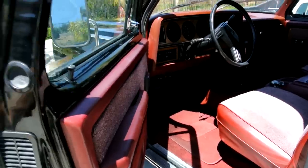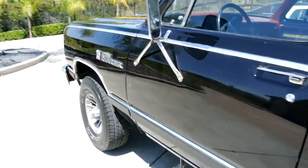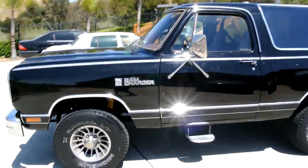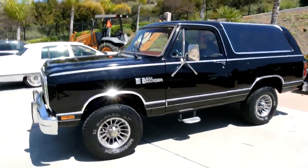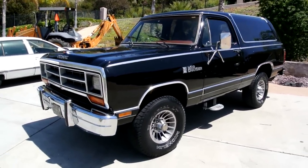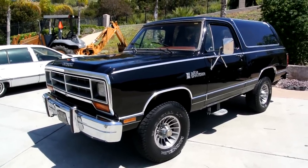Okay, well, did I get the wheels pointed nicely? Yes. So, looking good. Nice truck. I've went over everything I can on it. There's only one thing I've forgotten that I can think of, and that's the wheels. I'm going to show you them.